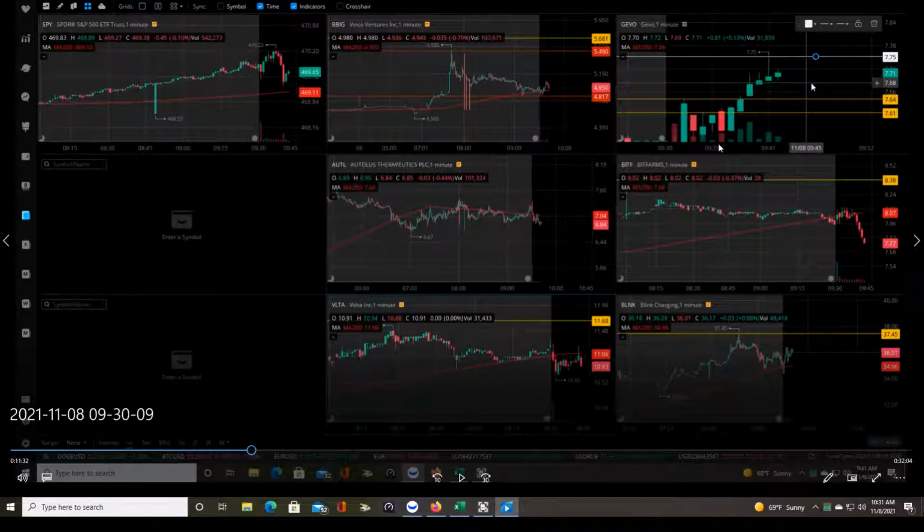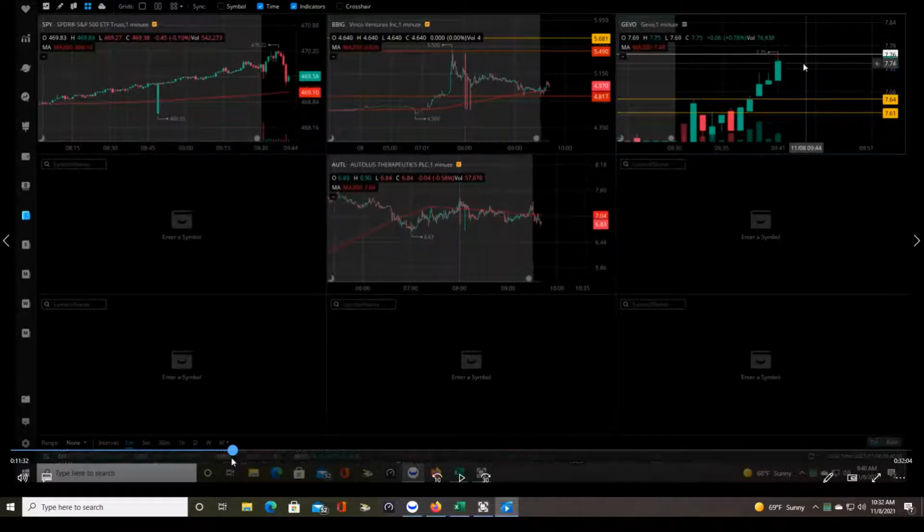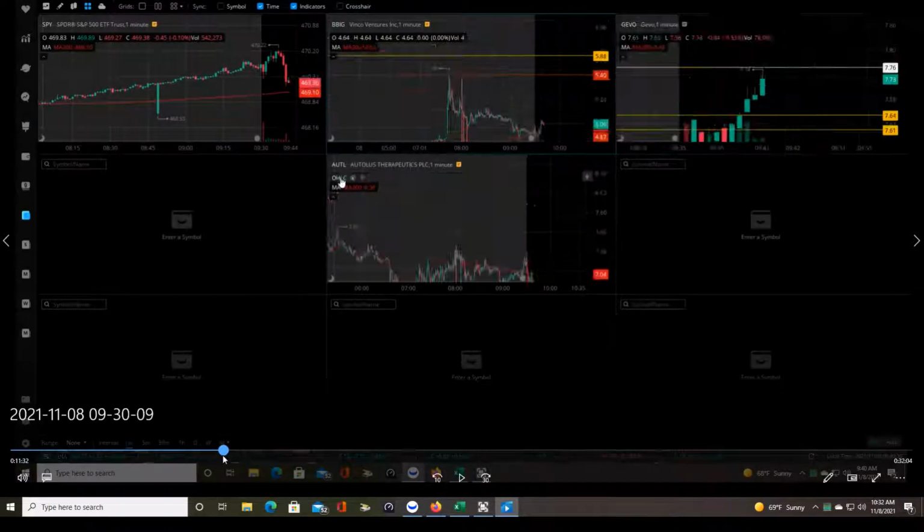And then there was a pullback. So now I'm waiting for the second high of day to be established, and that's what this white line is out there for. And I think when I placed it, the second high of day wasn't quite there, or maybe coincidentally it was just a cent lower at that moment.